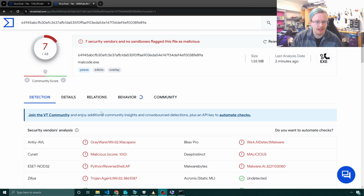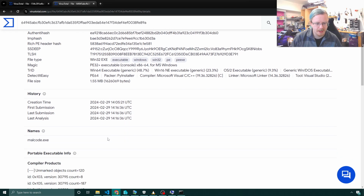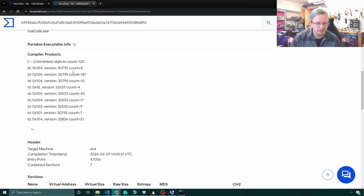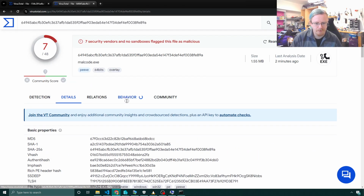We also noticed that the code analysis isn't there because again it's a compiled file. It hasn't got code that can be easily analyzed in that way. If we go into the details, again we've just got SSD hashes, things like that. Some compiler products, again nothing too interesting. But obviously the key thing is that it has been picked up 7 times. Now we can do more, but I think I'm going to leave it there for this one.